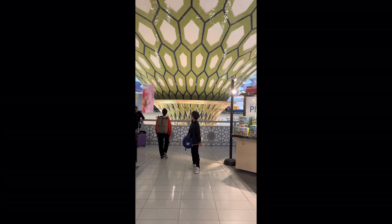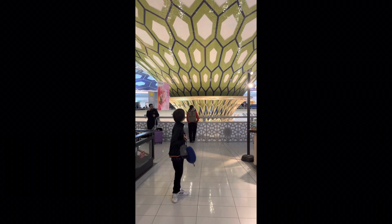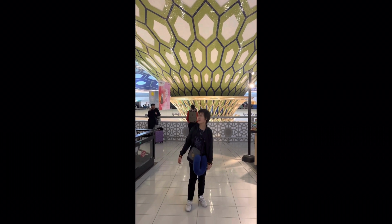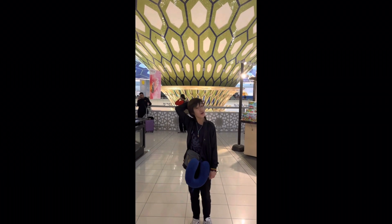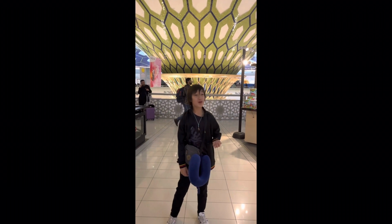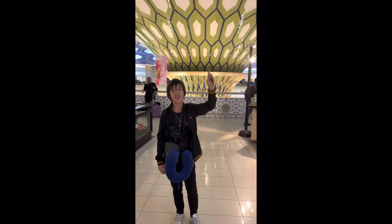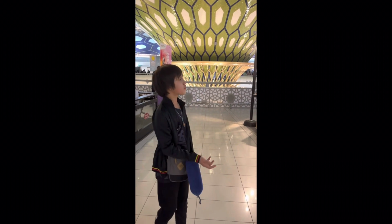As you can see, I'm now in one of the gate areas in Abu Dhabi. It looks really futuristic. It actually reminds me of a Pokemon I used to watch back in the day, that had skin like that. You might know it if you're a nerd, I don't know. But anyway, it looks really futuristic.